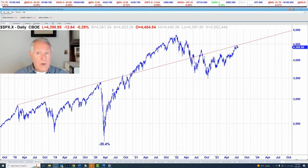Now, we pointed out before why this trend line could be so important. And I want you to look at some of the declines we've had once the trend line has been reached from underneath. This is the 2020 high right here. Here's the 2018 high, and it was reached from underneath there. And this doesn't look like a huge decline, but this is about a 10 or 15% decline right here.